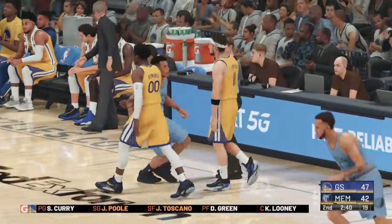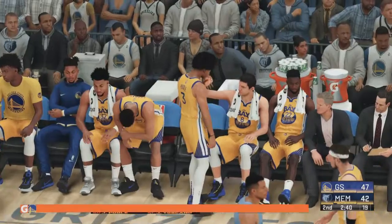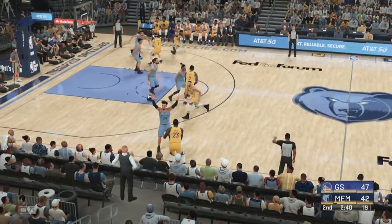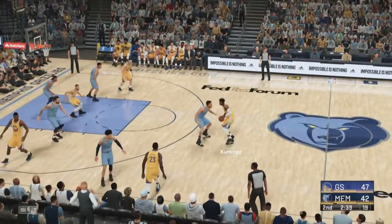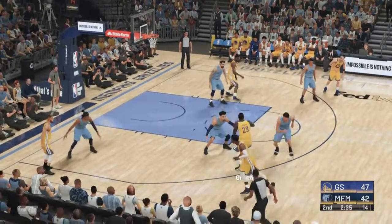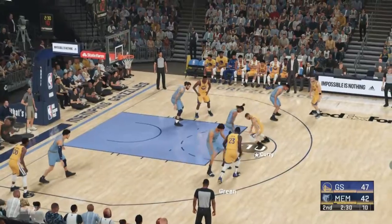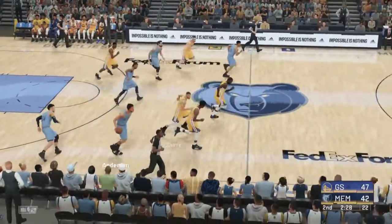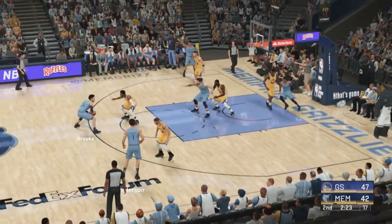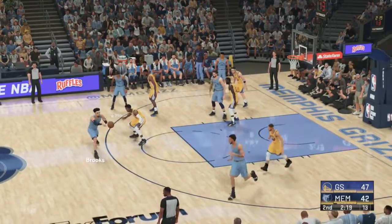And the Grizzlies making a change here. Anderson's checked in. Kuminga, he's checked in for the Warriors. Thompson comes in for Poole. On defense, the Grizzlies. It's a 5-point game. Anderson against Green. Pass to Curry. Oh, stolen by Morant. Outside, Anderson. Back to Brooks. Anderson with it.